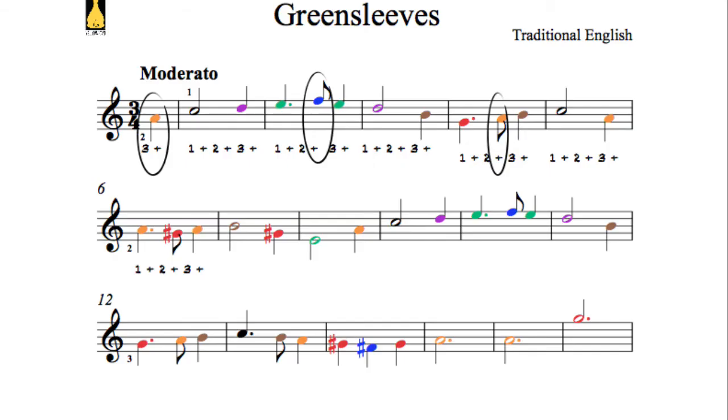If I'm teaching counting out loud, and the piece that I'm going to use to demonstrate this is Greensleeves.